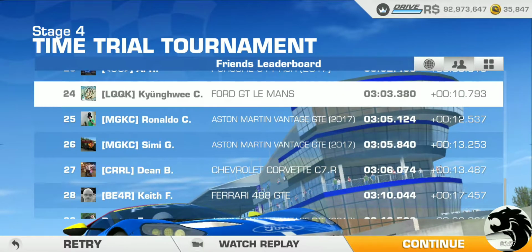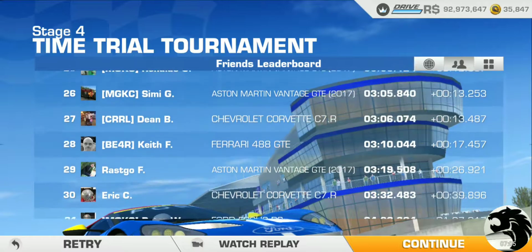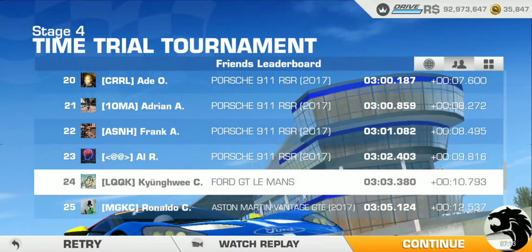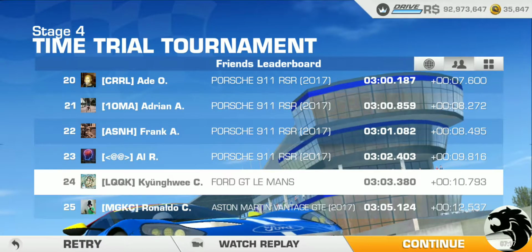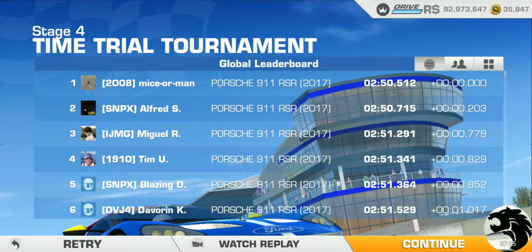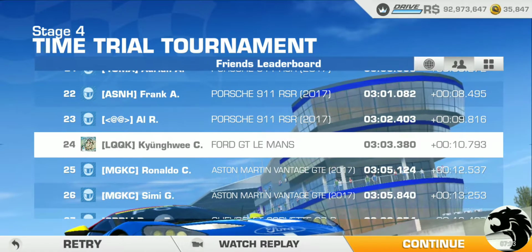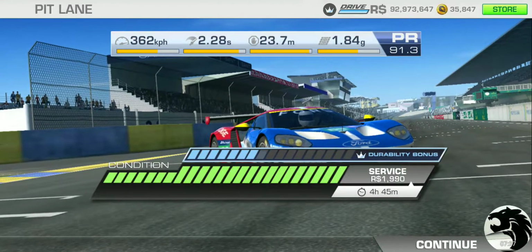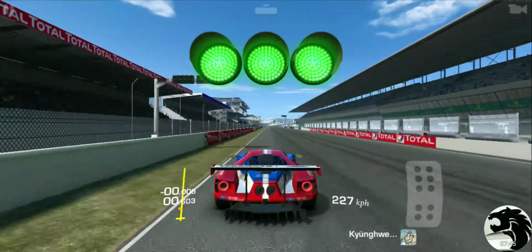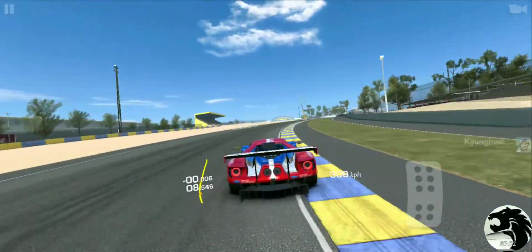But I don't see another GT Le Mans. Do you? I see the Ford Focus at the bottom. We see a couple of Corvettes, a few Vantage GTEs, and I guess I am the only one, at least amongst my friends, who's using this car for the time being. So I'll have to improve a bit on this to make sure I don't make the GT look bad, because so far I am making it look pretty terrible. So let's give it another go. This time, as I said, we have a Ghost to use as a benchmark, so see if we can improve upon the initial run, sort of a test run. Alright, what if I push a little bit further here?